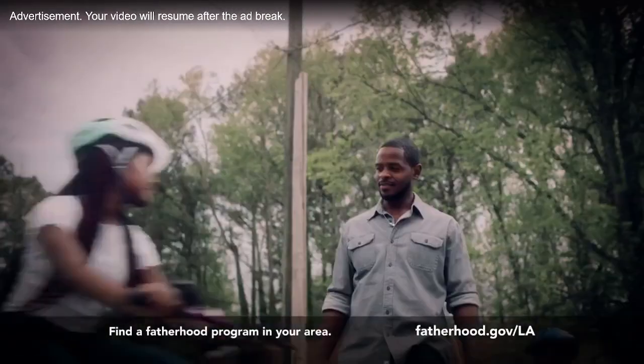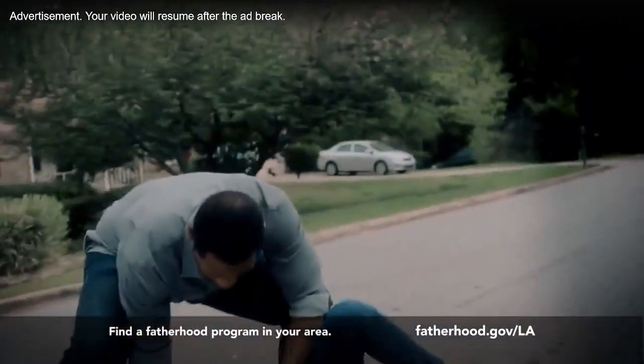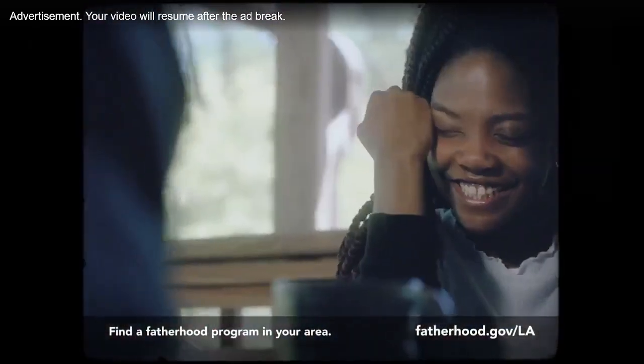Everybody in my house knows how to ride a bike except me. People ask, how did your children learn how to ride a bike, and you didn't? I didn't teach them. I just created an environment where they taught themselves, and all I had to do was be there.